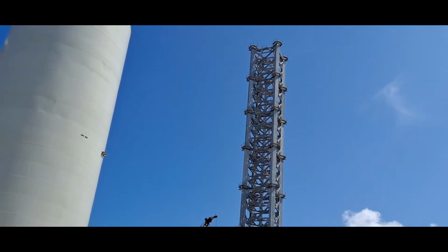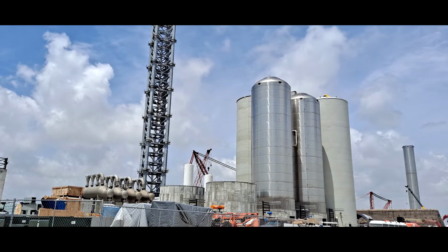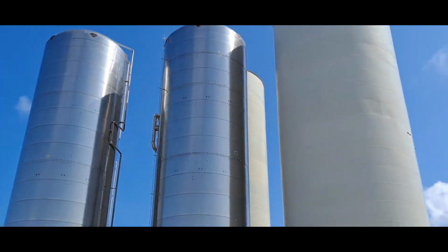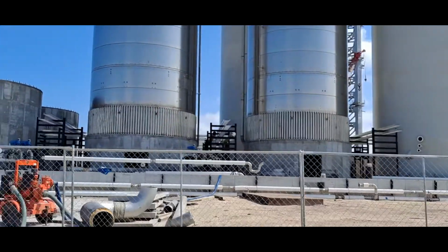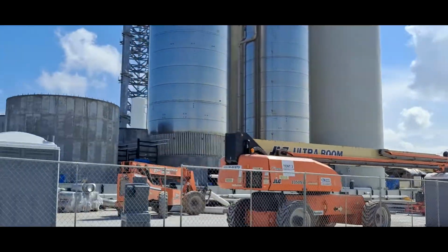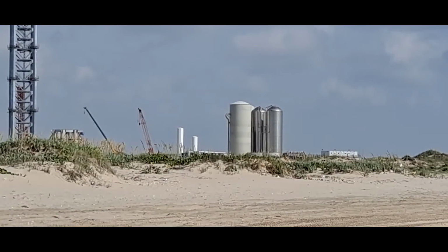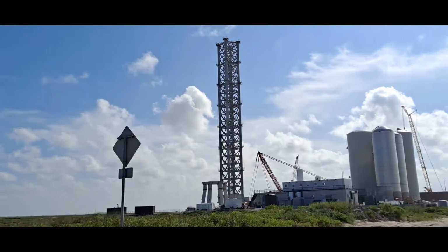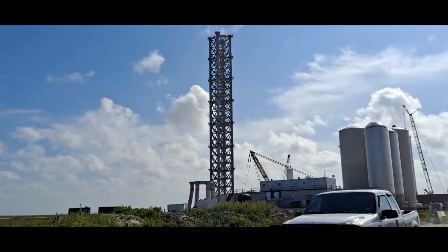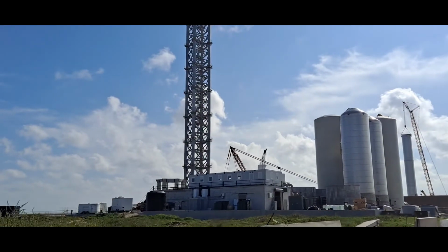As you move down the road, another prominent feature are these tall stainless steel tanks, which I understand to be the ground support equipment tanks, which are the shell of a Starship. So they're using that same design for their ground support equipment tanks. And beyond that is what I'm understanding is the power and comms building. Looks like an office maybe constructed out of shipping containers. Did not actually see a Raptor engine on site.